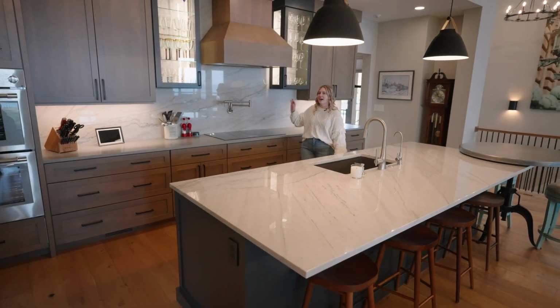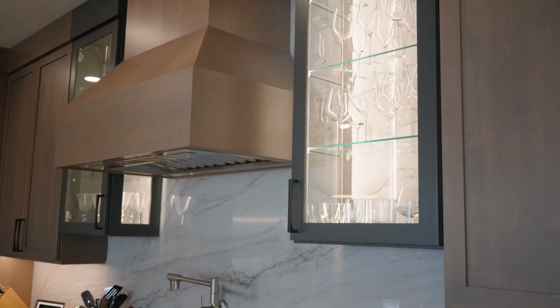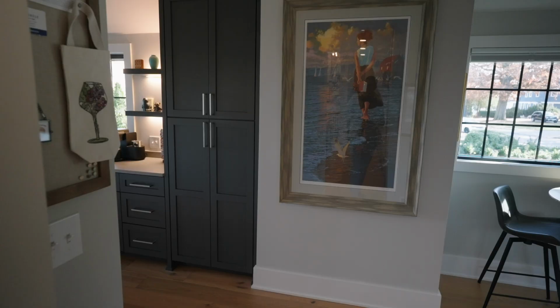And then we also have the same stone on the backsplash that is also carried behind these glass cabinets. No detail was left out of this kitchen.